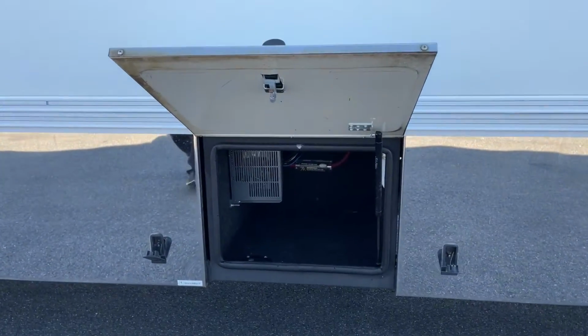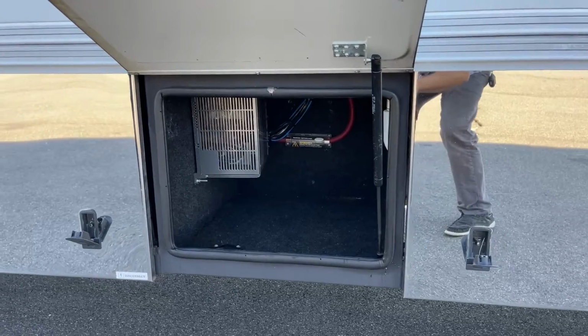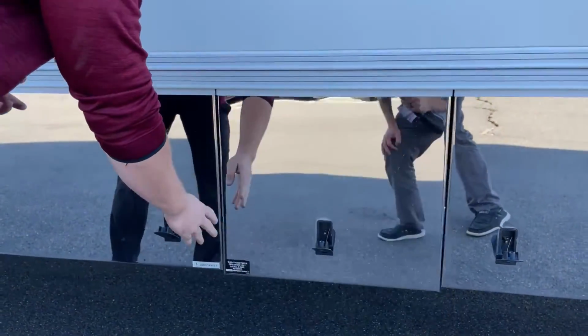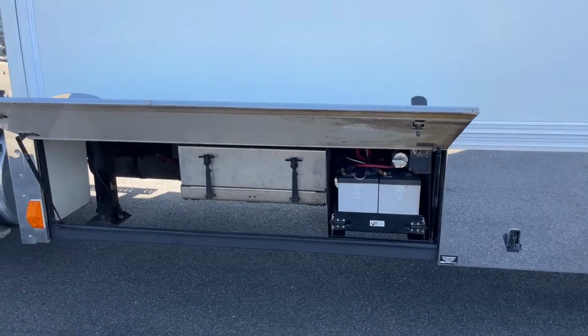In this compartment, a little bit of storage, but more importantly, we have a Magnum 3000 watt inverter, which is going to take the power from the batteries, convert it to AC power to give you 110 volt in your coach, which just means your outlets will become alive.